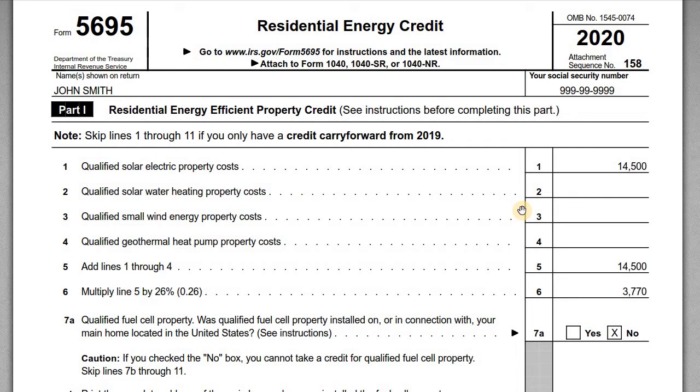Because the IRS knows that a lot of people are claiming these credits, and they're frankly fraudulent, right? People are just putting down numbers to generate tax credits. You do not want to be that person, right? So John's got the energy costs here, $14,500. That was the cost of the panels, labor, installation, everything.